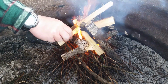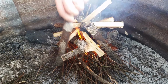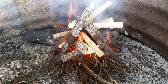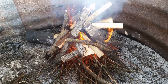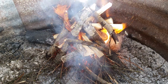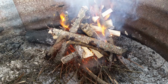But I chose a spot where I know there's some resources lying around, usually. And we're just going to have a little bit of a fire and sit and relax before I have to go to work. Nothing crazy.